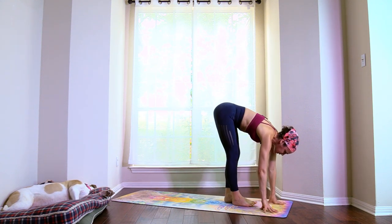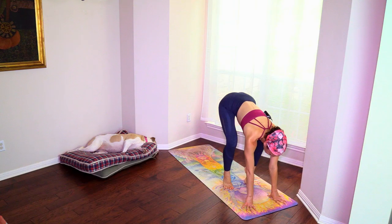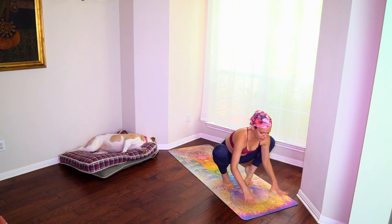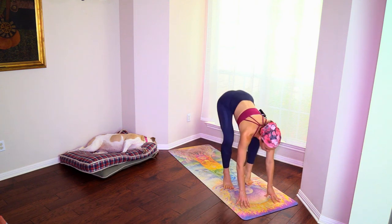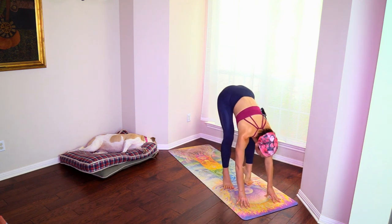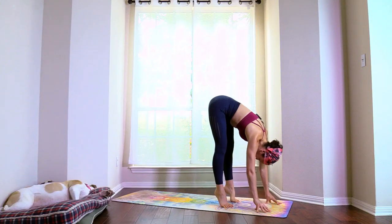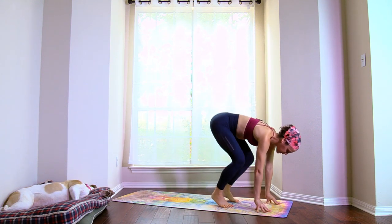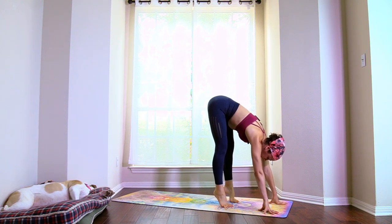Let's bring the hands somewhere in front of the feet. Step your feet about hip width apart. And we're going to bend the knees. You can point the knees out and straighten. One, two, three, four, five, six, seven, and that's enough. Let's come onto the tippy toes in a forward bend.